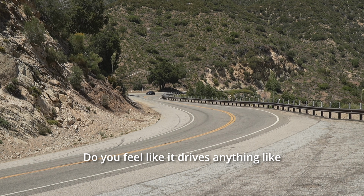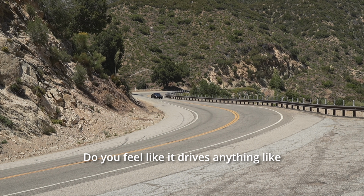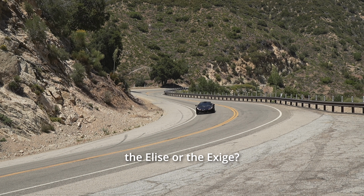But I knew that it was going to have power steering, even if it's hydraulic. I knew that it was going to have a longer wheelbase and be heavier. And so I just tried to temper my expectations, but I guess I was kind of hoping to be surprised in that way. Do you feel like it drives anything like the Elise or the Exige?